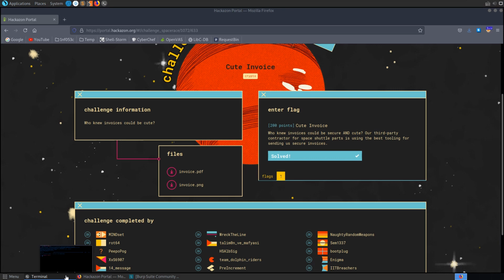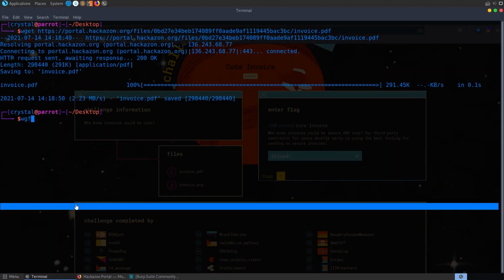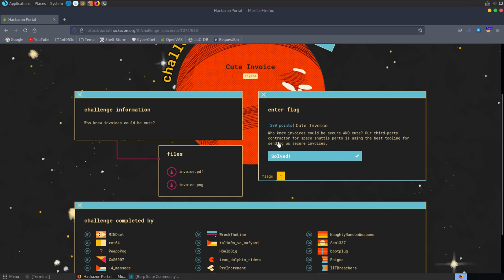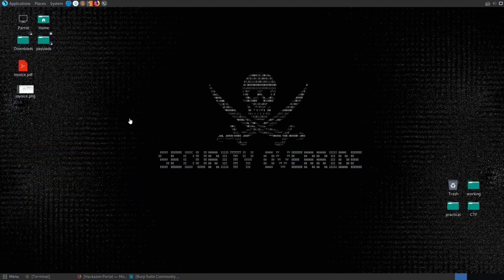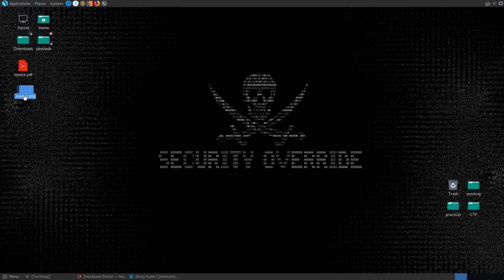Grab that PDF and let's grab the PNG as well. Download those to the desktop, and alright, let's go and take a look at the files. We've got this PDF. If we try to open that, it asks us for a password. Let's just try password. It's just going to keep asking us. We might want to use something like PDF crack with a word list to crack that, but let's take a look at this image first of all.